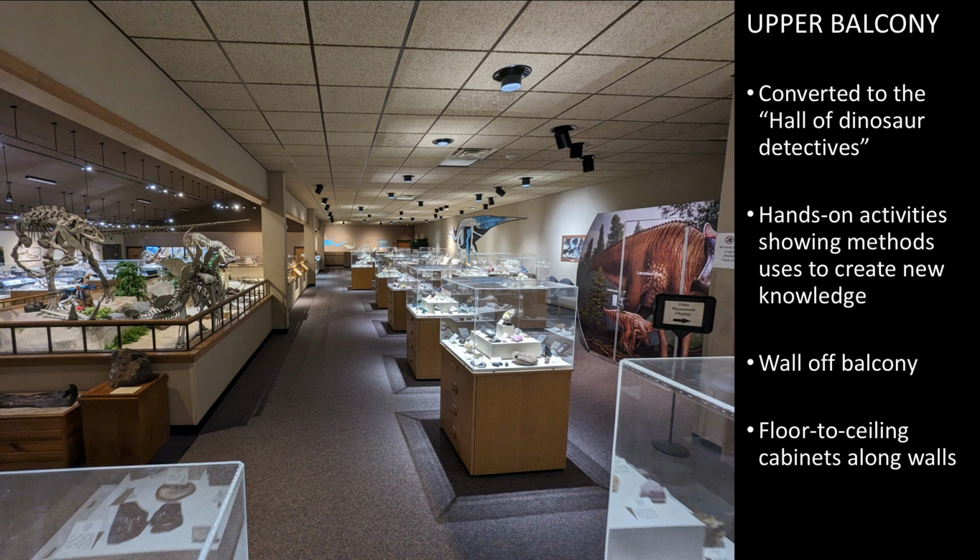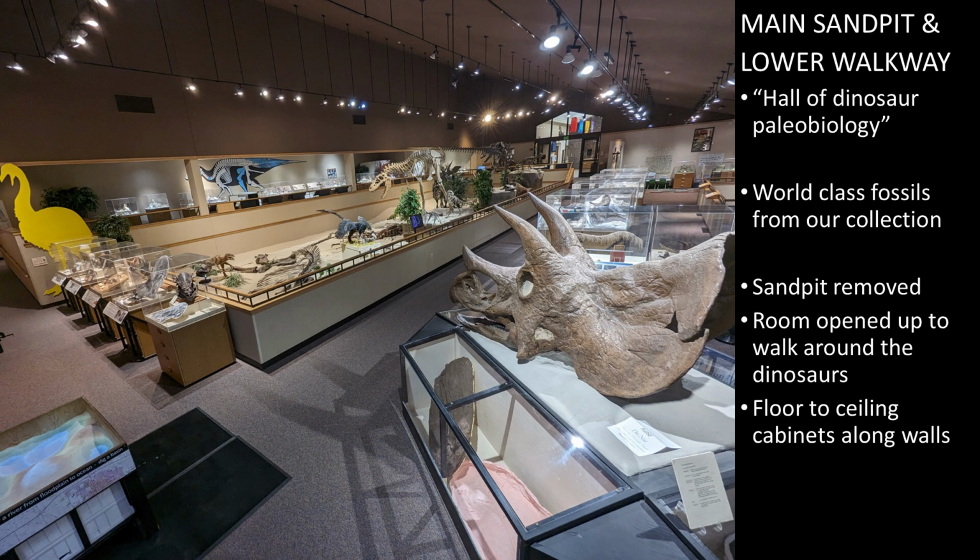So this is an introduction to how scientists find out new information about dinosaurs. I'm not going to go through my ideas for the new exhibit too much, because this is mainly about the fieldwork, of course. But this will have hands-on activities showing the methods that we use to create that new knowledge. What we're going to do is wall off that balcony so you won't be able to see into the sandpit, and there'll be floor-to-ceiling cabinets along all the walls. So there'll be a lot more exhibit space, a lot more room to get more fossils on display. And the central areas will have these hands-on activities.